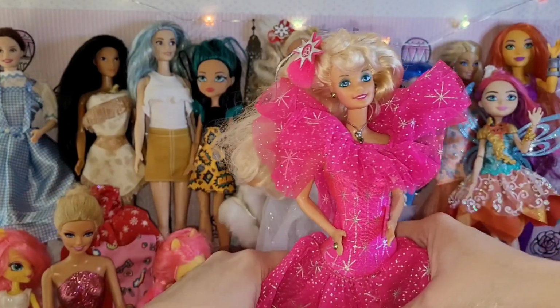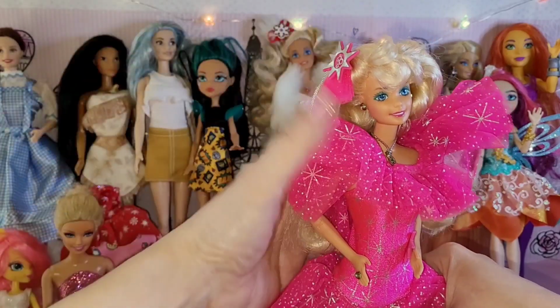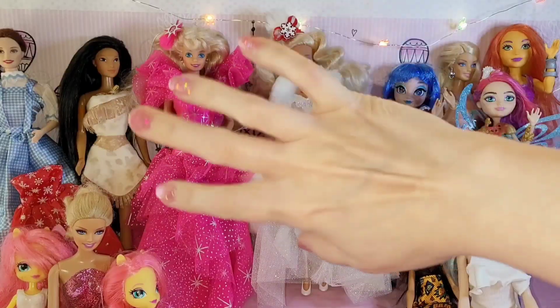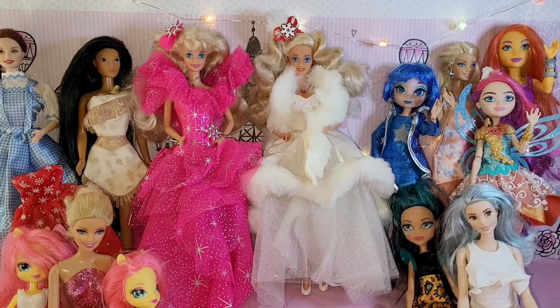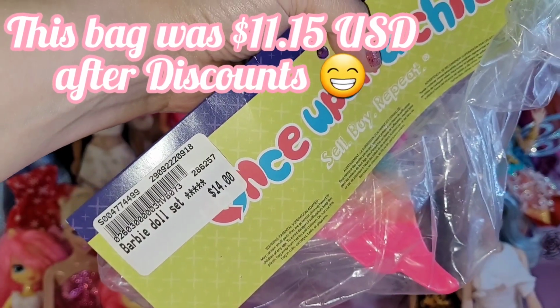So I stayed and I scored these beauties, and I'm super glad I did, and I'm loving that I'm getting to share them with y'all. I had to situate everybody to get her big old gown in, but I did it. Next bag is this one. I paid $14 for it. I'm just gonna open it, show you what I got.